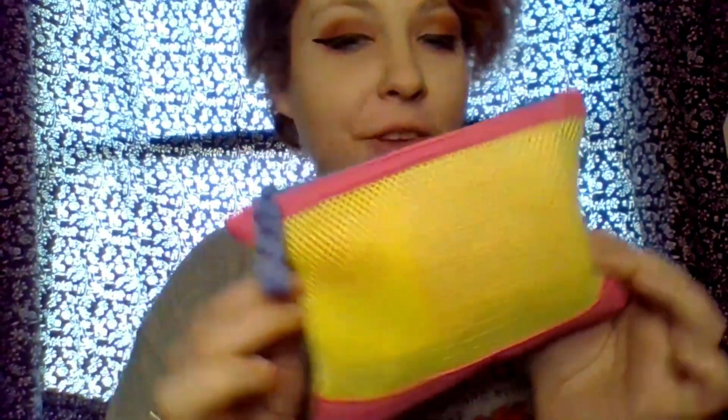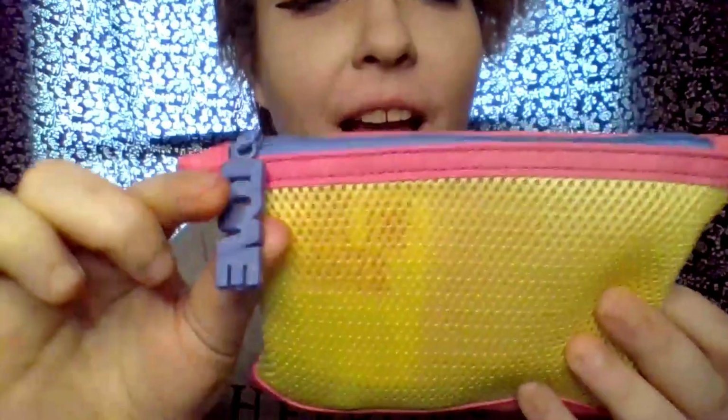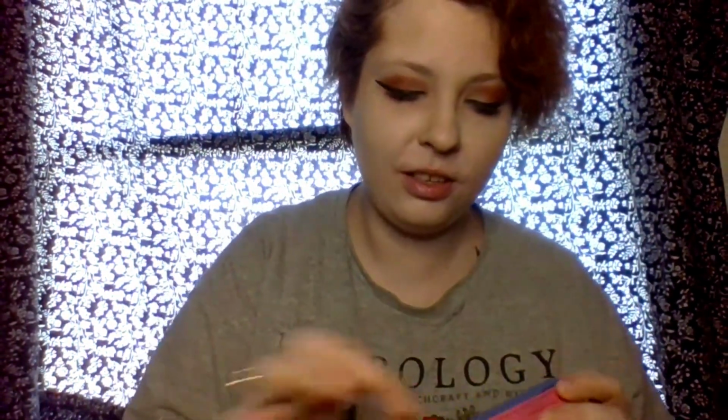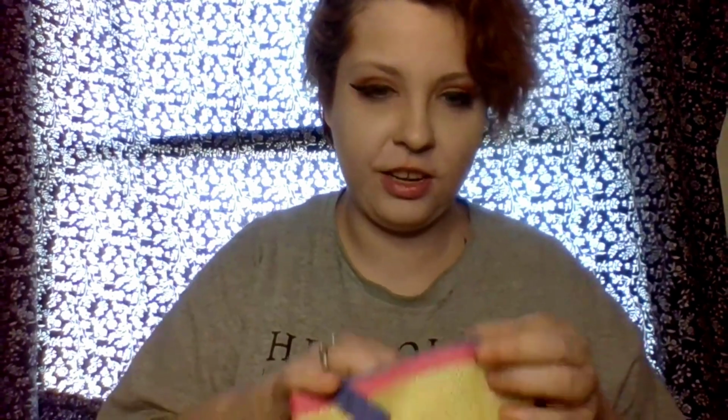We've got the brush. That was part of my IPSY bag. Here's the bag itself. Super cute. Has this little love charm on it. How cute is that? It's like this mesh material. Very comfortable. Probably very stretchy.